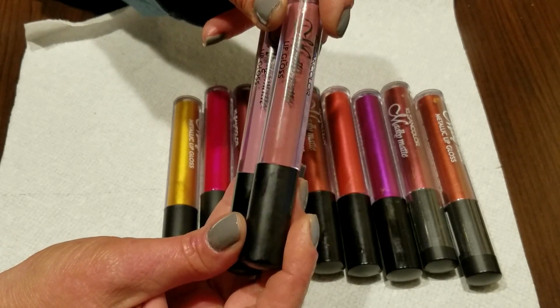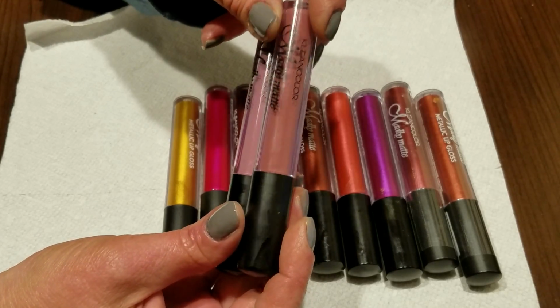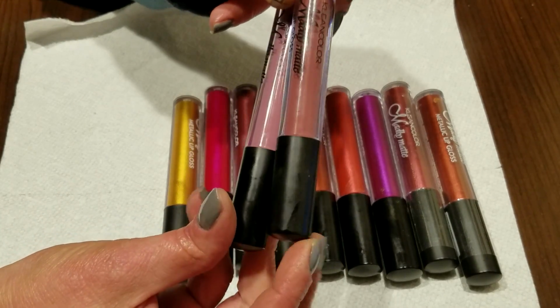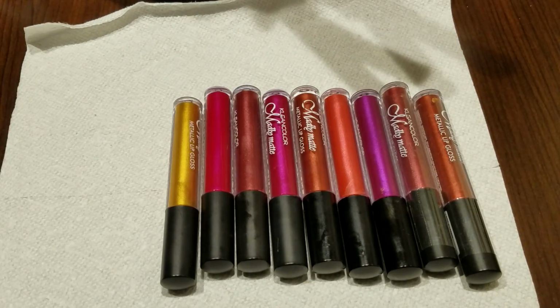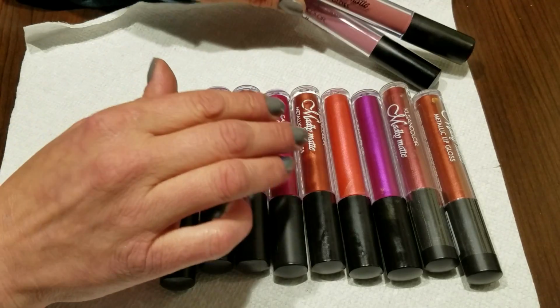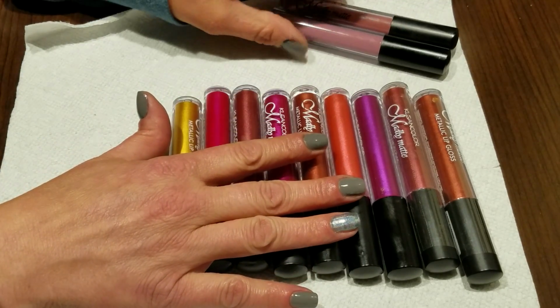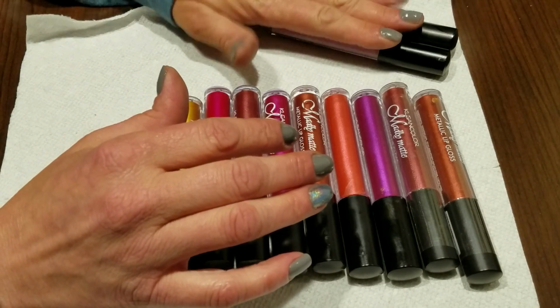But they smell and they taste almost like Hawaiian Tropic, coconutty. It's a pleasant surprise. They're not bad, but they're nowhere near as good as these. These get a little thick. So that was my quick review of these two.